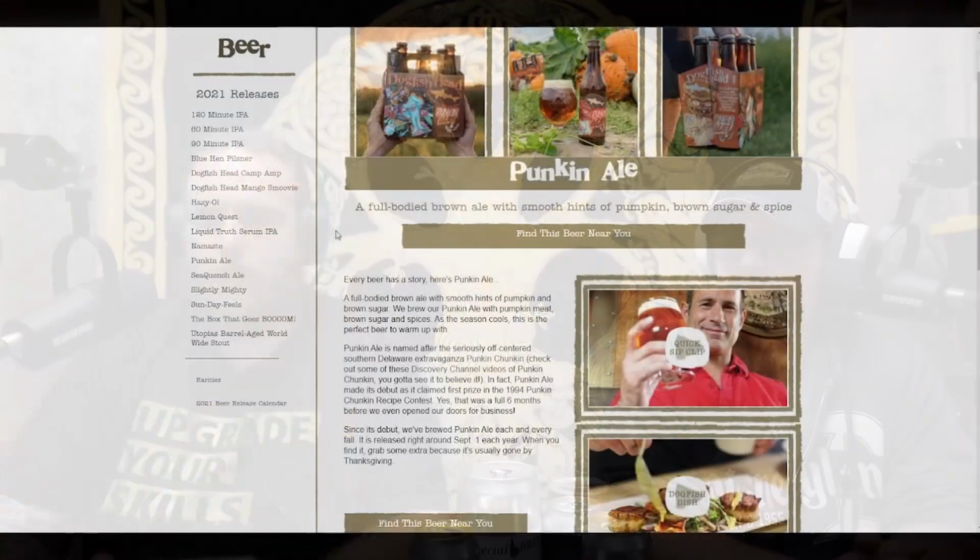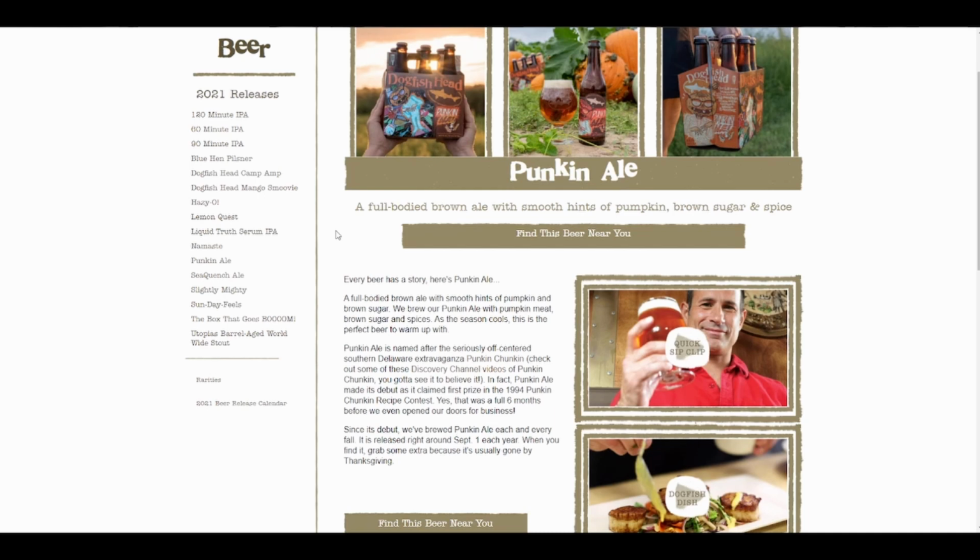A full-bodied brown ale with smooth hints of pumpkin, brown sugar, and spice. Find this beer near you. Every beer has a story. Here's Punkin Ale. A full-bodied brown ale with smooth hints of pumpkin and brown sugar. We brew our pumpkin ale with pumpkin meat, brown sugar, and spices. As the season cools, this is the perfect beer to warm up with.